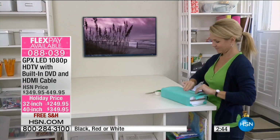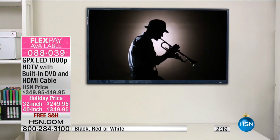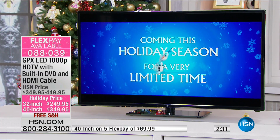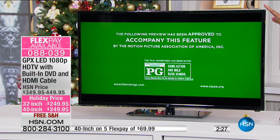From GPX. Now, we've got Flex Pay available. So the 32 inch is going to be 5 Flex Payments of about $50, $49.99, and the 40 inch is 5 Flex Payments of $69.99. So you decide which size you need, and where you're going to put it.